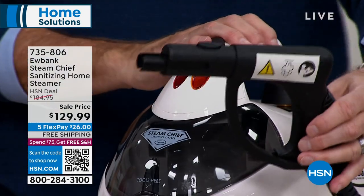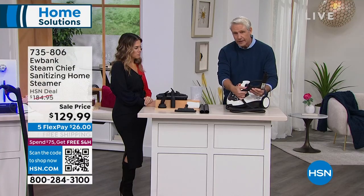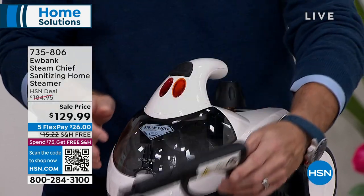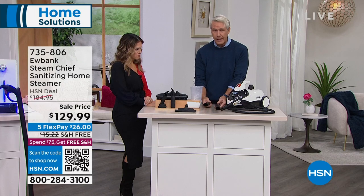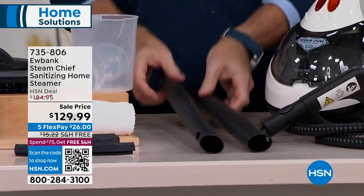Now, as far as the attachments are concerned, this is the main handle. It has a little safety feature here. See that? That has to be open for you to be able to use it, which is good, because if there are little ones around and they want to get a hold of it. Now you have the extensions. These are really plug and play, simple and easy. You can use this with the turbo brush or absolutely with the floor piece.